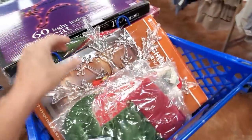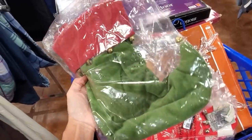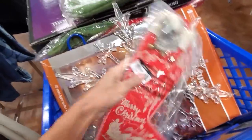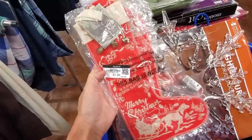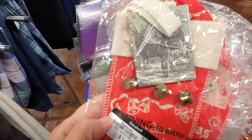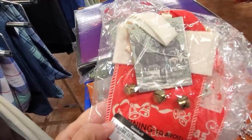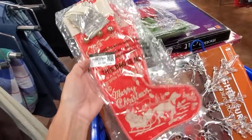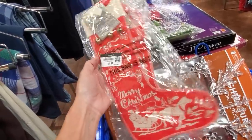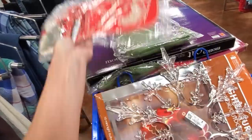How you guys doing so far? Did you think that I would pick up any of this stuff? Yeah, I got two of those little elf booties. And then I got these. These I thought were interesting. It says Hobgoblins Christmas from the vintage collection of Bruce Elsass, designed by Bethany Lowe Designs. I don't know. Just interesting. They've got, again, an old-fashioned look. There's two of them in there for $1.99.